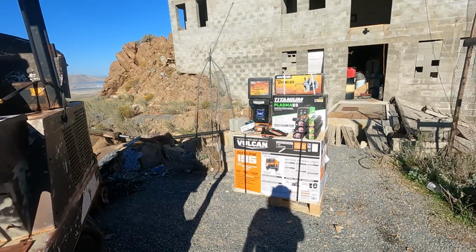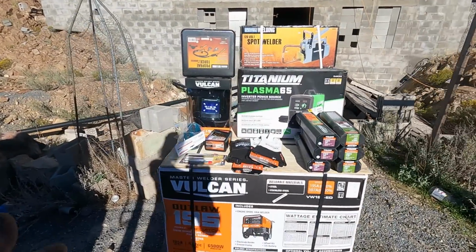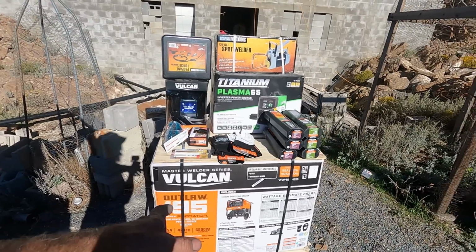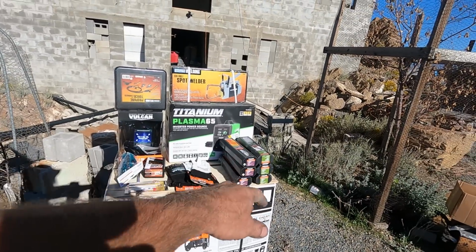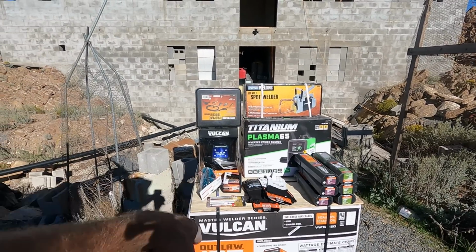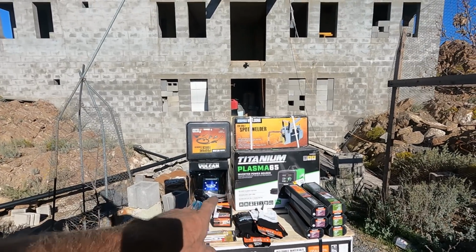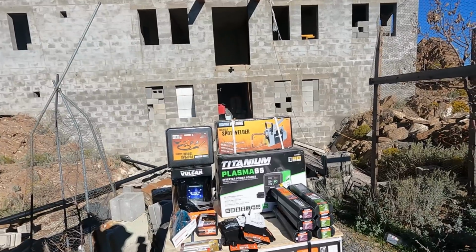I was pretty surprised when I found out that there's some people at Harbor Freight that were very impressed with my place and really upset that I had a fire. So they sent me a little package. They sent me a welder generator. They brought the welding rod. I got the gloves. I got the helmet for it. I've got some more welding pieces, some drill bits, a torch, the titanium plasma cutter, and a spot welder.